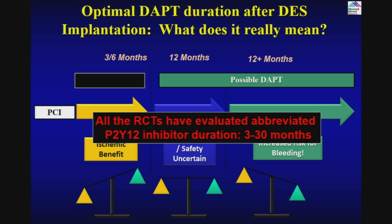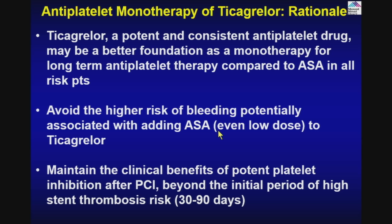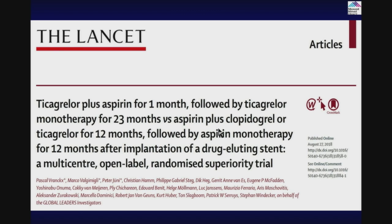So what if it's the aspirin which is giving the trouble? There are two trials going to answer that question. One of them, which I'm going to discuss, the other one will be available next year. That is, give aspirin for 1 month and continue ticagrelor for 24 months versus aspirin for 3 months and you give ticagrelor for 15 months, which is the 12-eye trial. So what I wanted to show is, because ticagrelor is a potent antiplatelet therapy, why don't you give it as a single antiplatelet therapy? And that was looked into in the GLOBAL LEADERS trial.